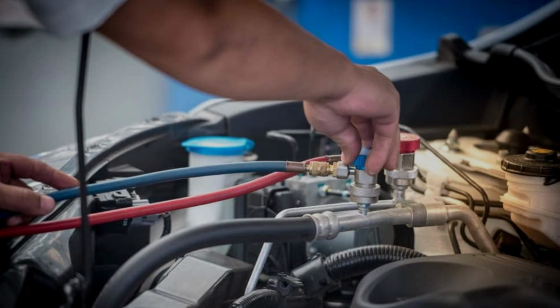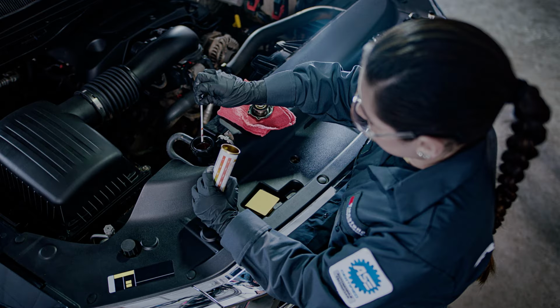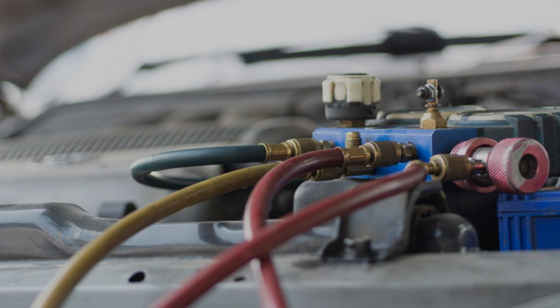Before we wrap up, here's a quick tip. Always use the right type of oil for your AC compressor. Using the wrong oil can cause just as many problems as having low oil, so make sure you're using the oil recommended by your car's manufacturer.